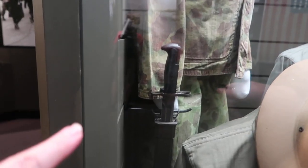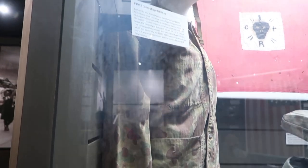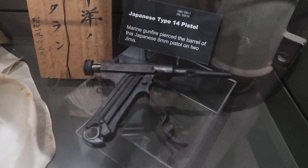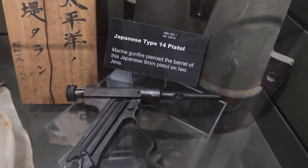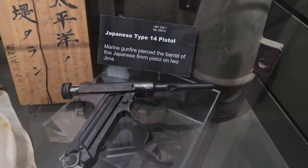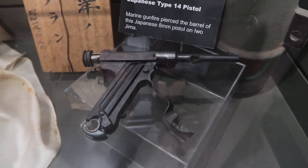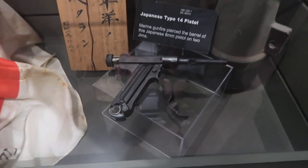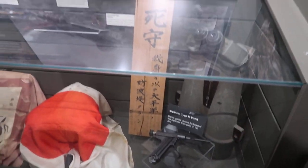That bayonet there. Wow. Marine gunfire pierced the barrel of this Japanese 8mm pistol on Iwo Jima. You see the hole in the barrel? And the handle's ripped up? That's pretty cool. I like this music.